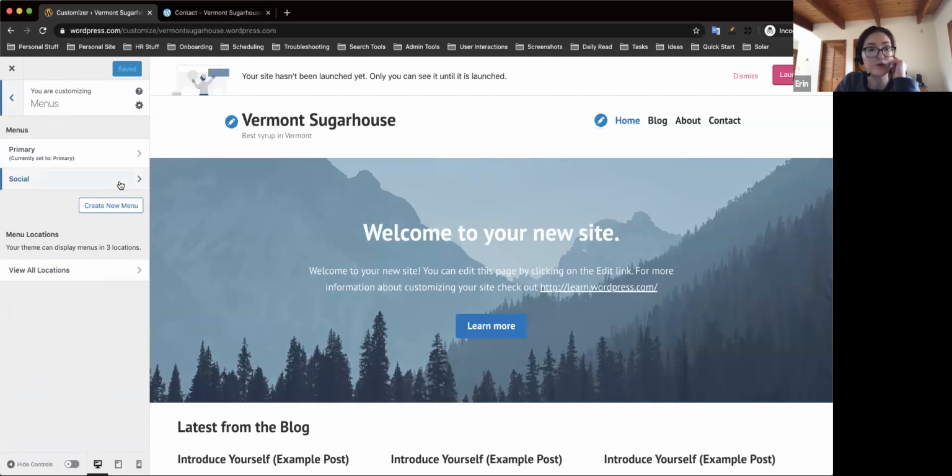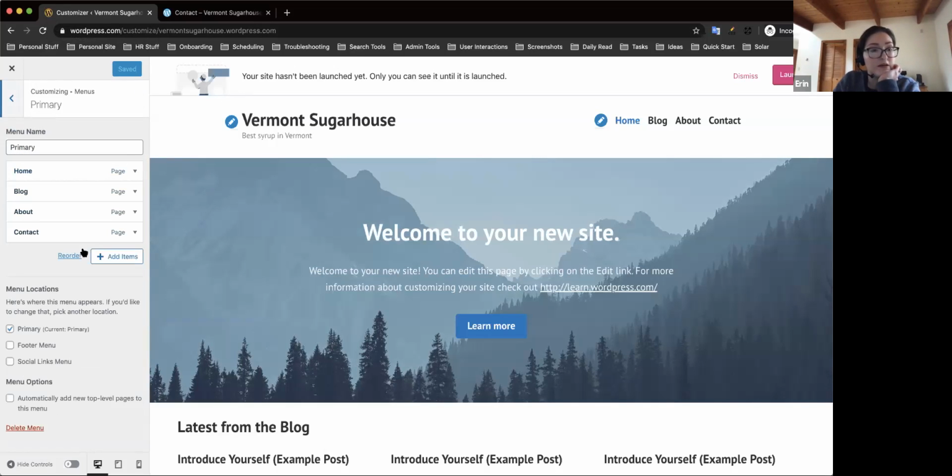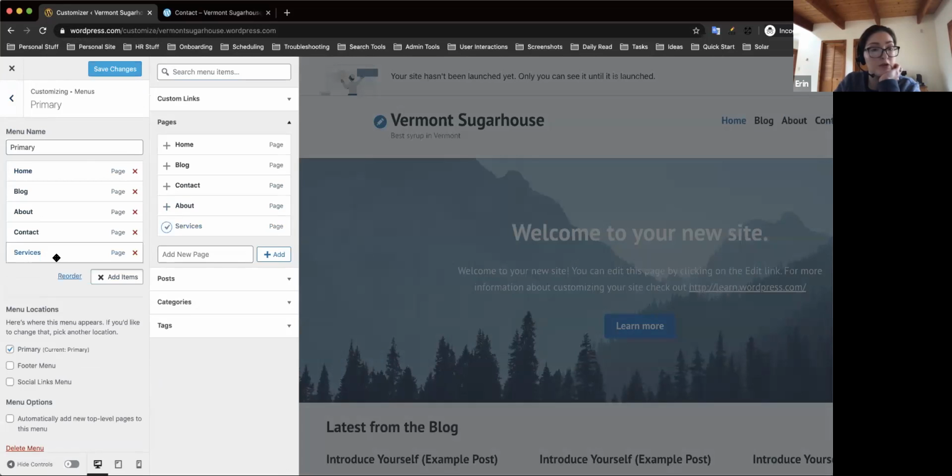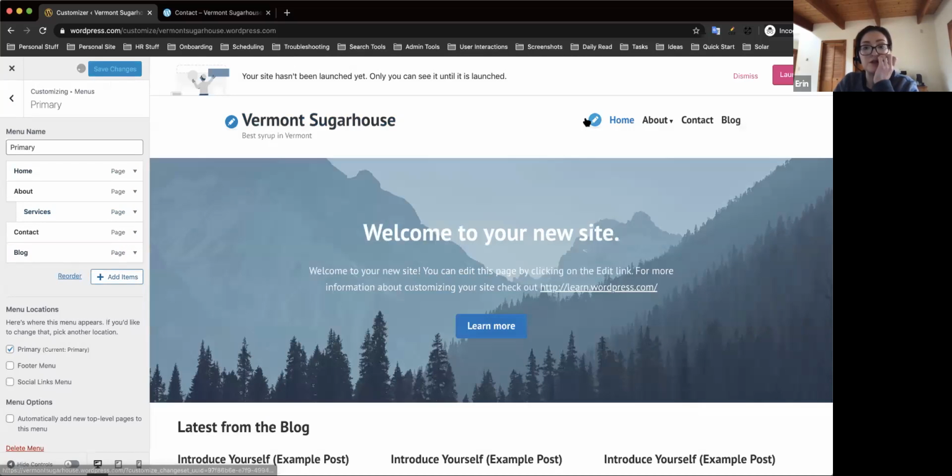And then this is also where you would create your menus. So you would go to menus and then primary. And we added a page here. So we're going to add our services page to the menu here. And we can rearrange these. So let's say I wanted blog to be the last link on the page. I can just drag it. And then if I wanted services to be nested under about as a dropdown, I can sort of indent it there and save those changes. And when I do, you'll be able to see here that now blog is the last option in the menu and services is underneath about. These menu locations here determine where the menu is being shown.